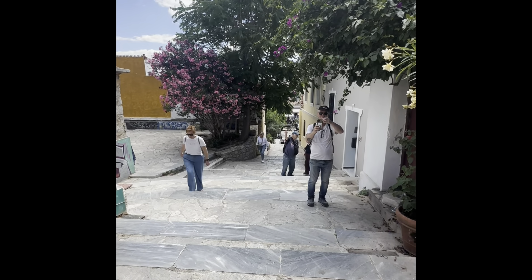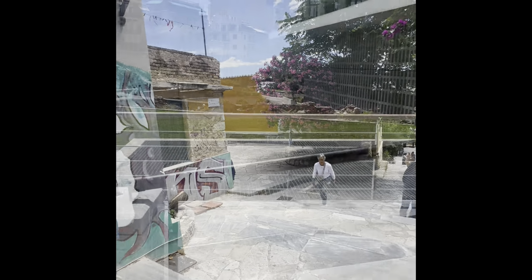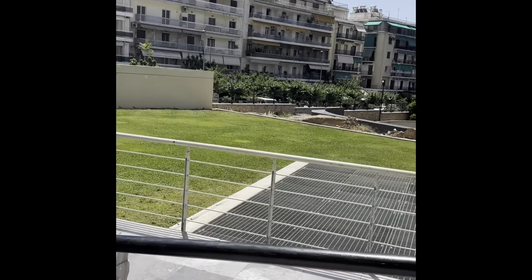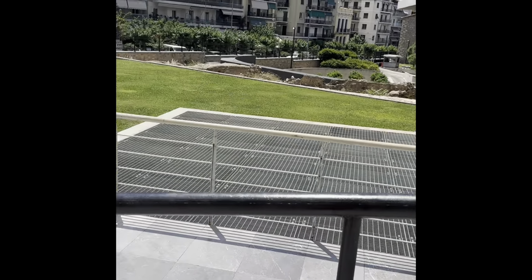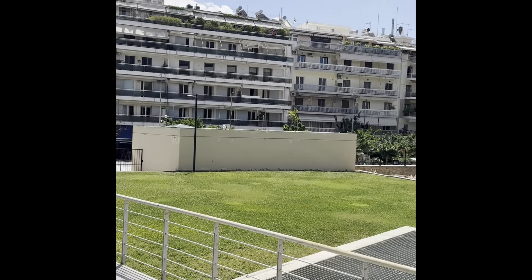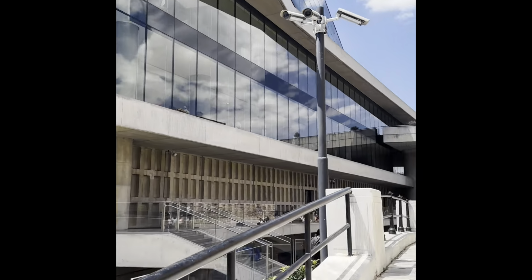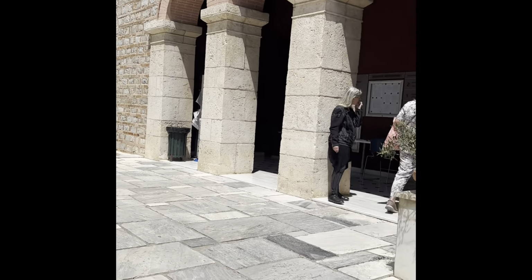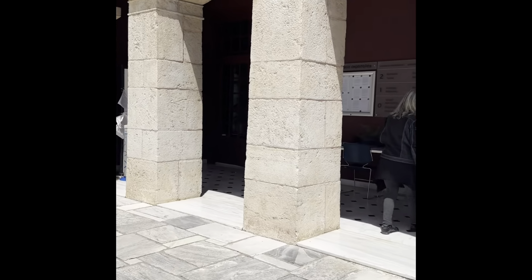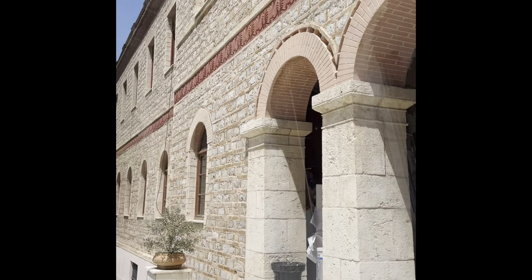Are you taking photo? I know now why all buildings are very old, because if they dig something, they will find out some ruin and they will not be able to do anything. New Acropolis Museum. Still wandering around. What is this one? Yeah, some branch of the Acropolis.